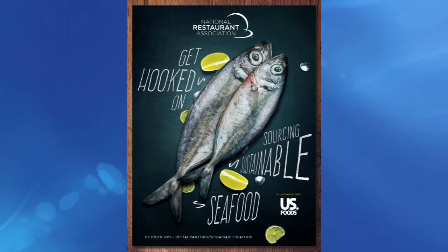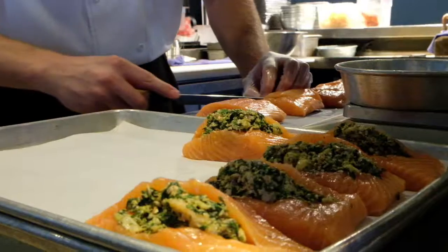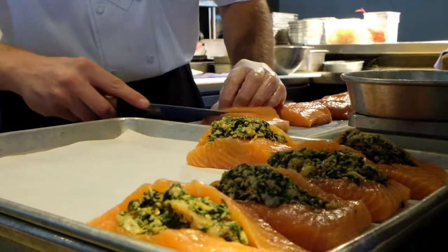One thing NFI members can certainly do is share the guide with your customers, either printing the guide out or just giving them the URL, restaurant.org/sustainableseafood. And we're hoping to really get this into the hands of restaurateurs so they can start their sustainable seafood sourcing journey, so we all together can work to protect our ocean ecosystems and have sustainable and delicious seafood for the future.